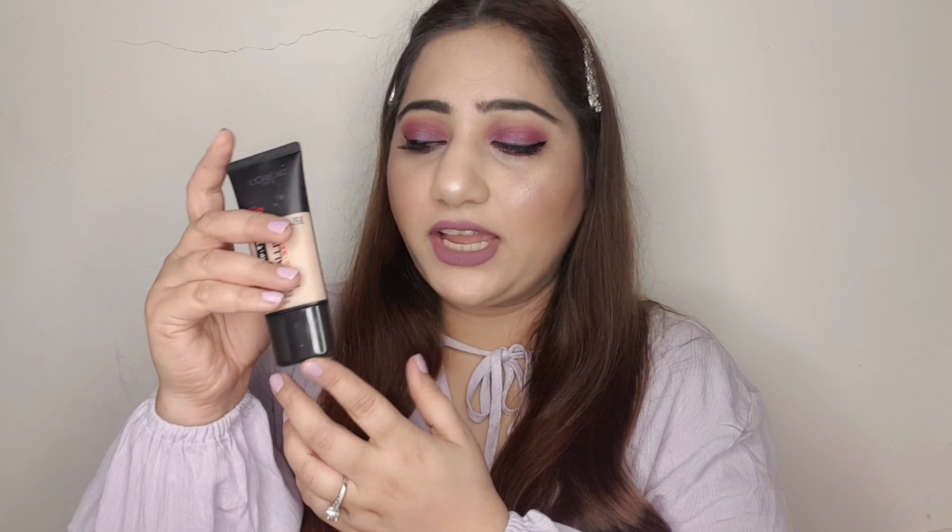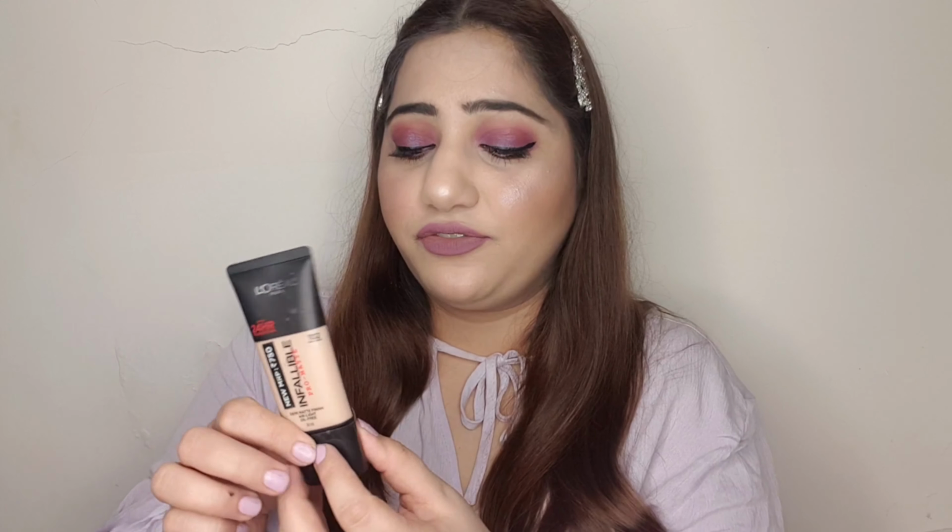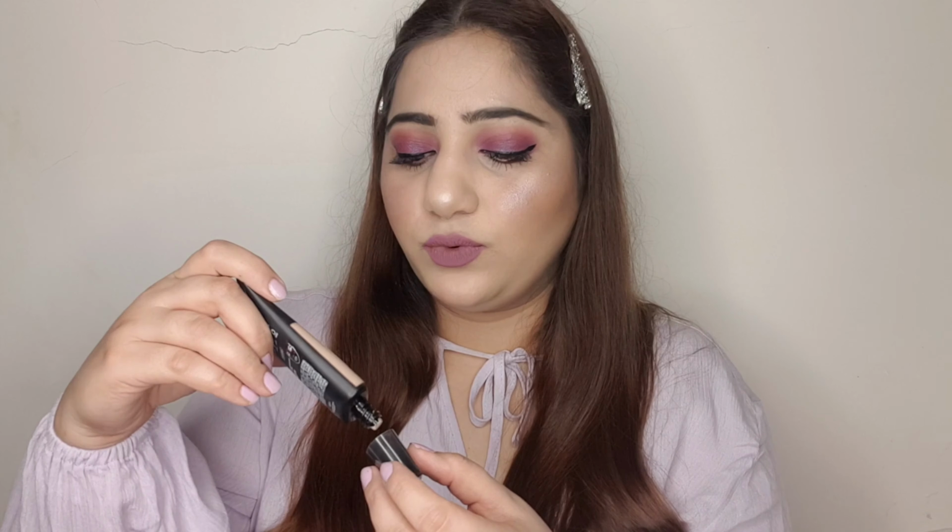So this is how the outer packaging is. It comes in a tube packaging. It is a plastic tube packaging, and I really like it because it's very travel friendly. And also with such packaging, you have a nice control over your foundation. Like you don't waste it, and it's not unhygienic unlike other bottles which just have a cap and you need to pour the foundation out. So this is how the outer packaging looks. And now we'll move on to the swatches.